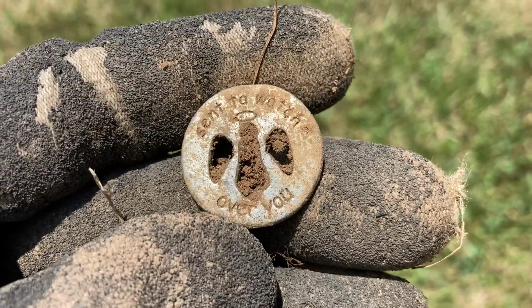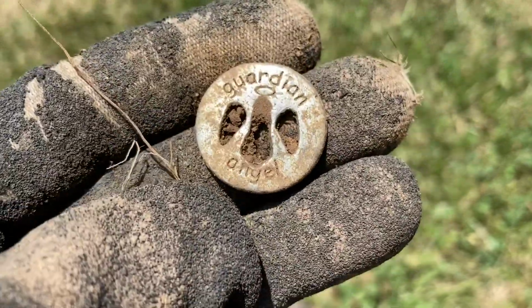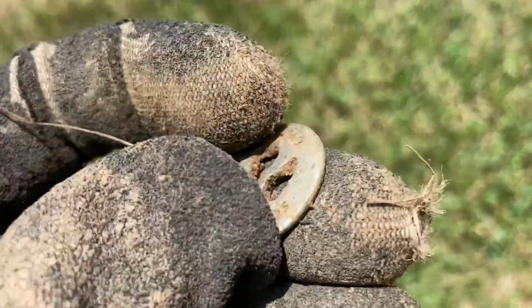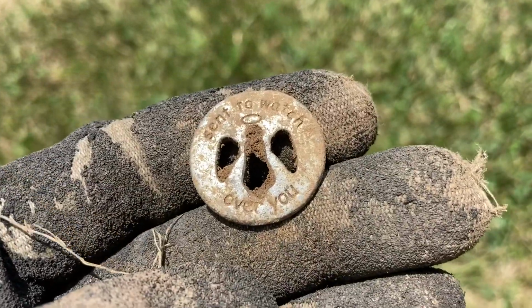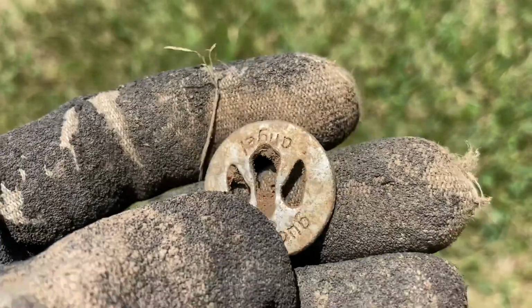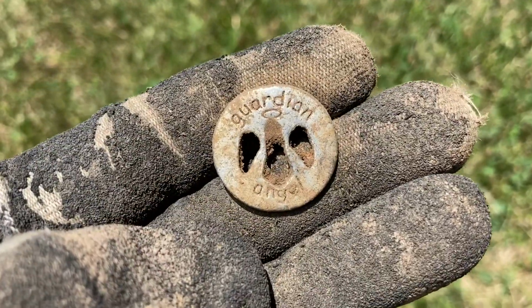Looks like a "sent to watch over you." It's a guardian angel token. So that's kind of neat. It's unfortunate that somebody lost it, but still kind of a neat little find. All right, you guys, we got our luck for the day, so let's go find something else.